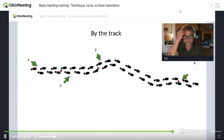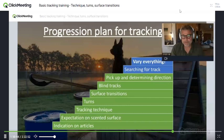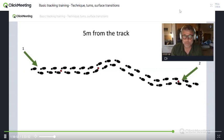And when it comes to searching for tracks, this is maybe the hardest part of the tracking. And we can then do it in exactly the same way as I just showed, but we start from a kinder angle, maybe 45 degrees, and we start 2, 3, 5 meters away from the track. So the dog has to search for the track for a few meters before encountering it and picking it up in the correct direction. And then gradually make the angle harder and harder from 5 meters until the dog can pick it up also when entering the track close to 180 degrees in the wrong direction.